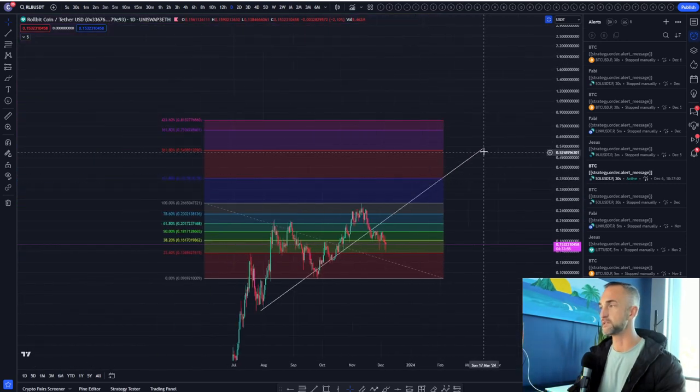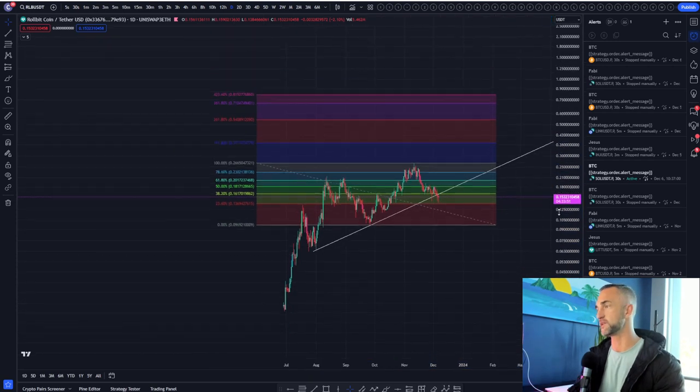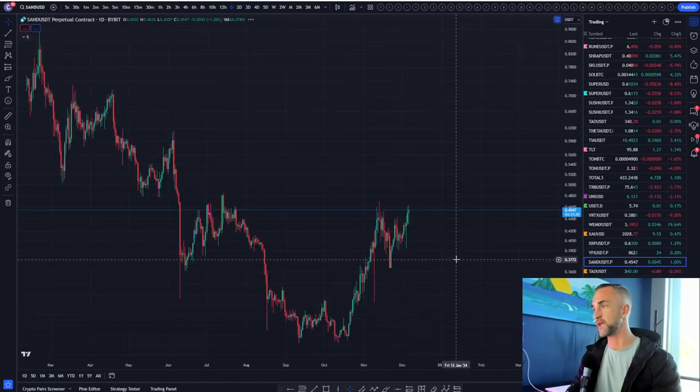Anyways, Rollbit, gambling casino token coming in off this 236 looks like and really low liquidity, guys. Okay, next one up.